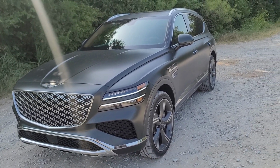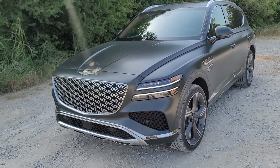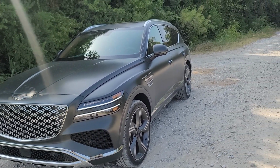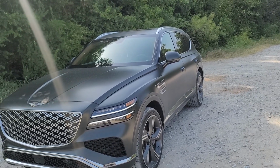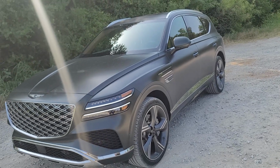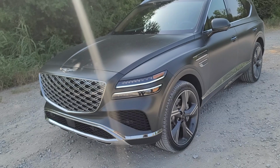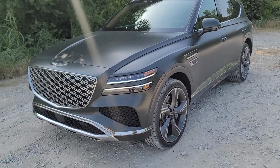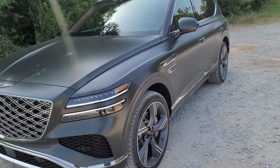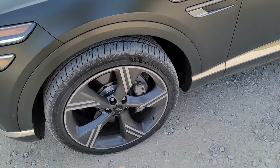I feel like the trim should have been black instead of bright work. All this chrome is a little too much. I think if it was black and with darker windows, this thing would look pretty sinister. Although I have been on the freeway with it and actually next to a Bentley, and I kind of felt embarrassed because, you know, this isn't a Bentley. However, you'll see these massive wheels, these 22-inch wheels.